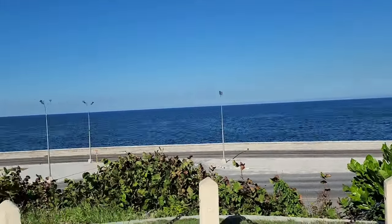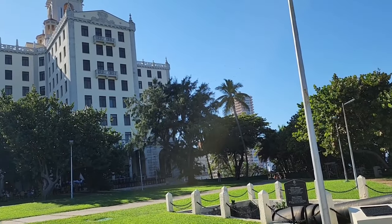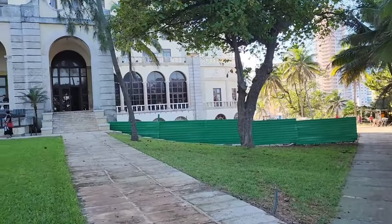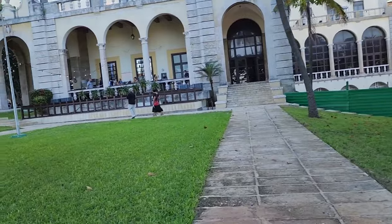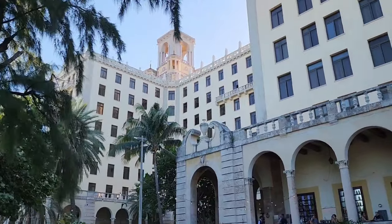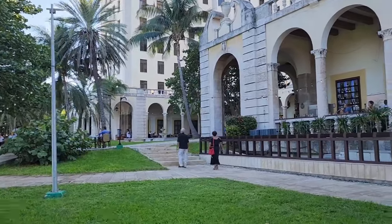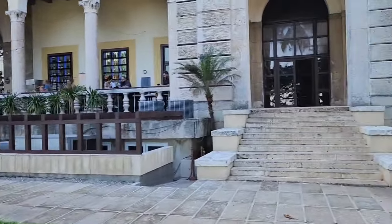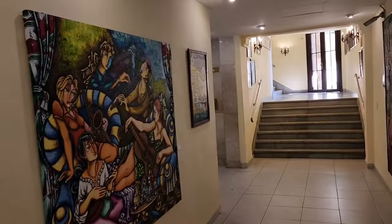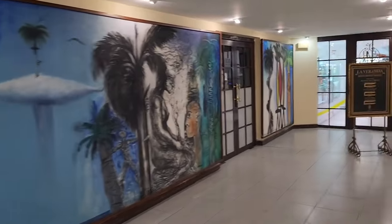Beautiful day. Great courtyard, you can sit out and smoke. I'm trying to find our way to the humidor. So we're on the first floor looking for the Habano's Lounge.